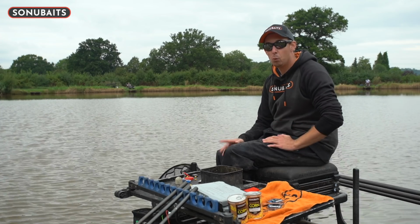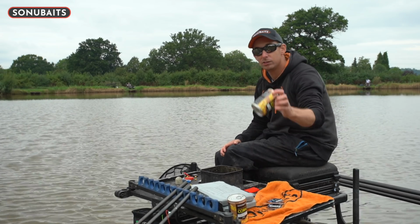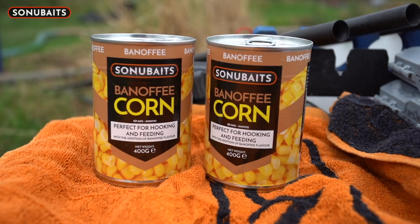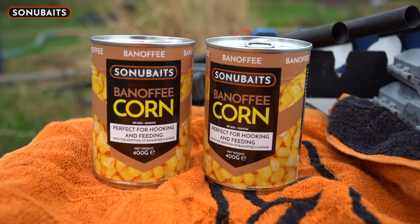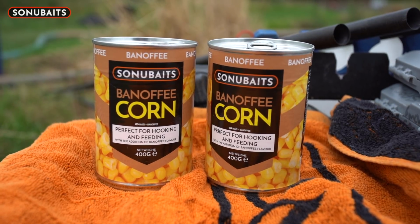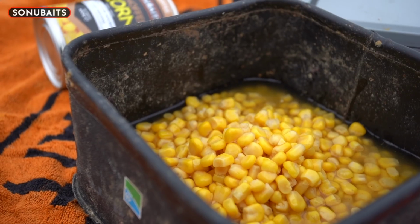So today we've got one bait on our side tray and that is sweet corn. Today we've got the Banoffee corn. Obviously there's loads available, but the great thing about corn is it's sweet and I think the carp respond to that. So by having that Banoffee flavour in with it, I think it can only help.